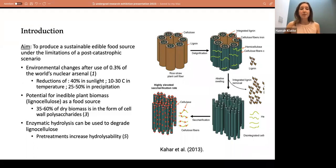My aim is to produce a sustainable food source under the limitations of post-catastrophic scenarios, such as a nuclear winter. A model using only 0.3% of the world's nuclear arsenal shows that there would be dramatic changes in the environment. These changes might include a 40% reduction in sunlight, a 10 to 30 degrees Celsius reduction in temperature, and a 25 to 50% reduction in precipitation.